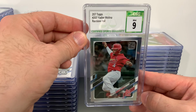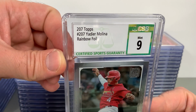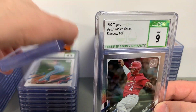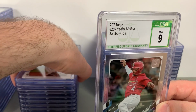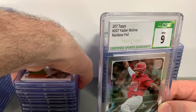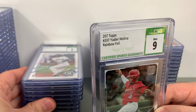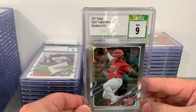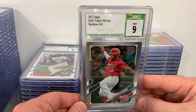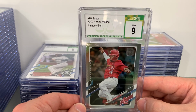Rainbow Foil Yadi Molina, which I just noticed my first mislabel. It says 2021 Topps but should say 2021 Topps. I think the others were all good. So, goes to show every company makes mistakes. I would say on average in my history dealing with PSA, per bulk order back when I did 500s, I'd say 3 to 6 cards in every order would be mislabeled and I'd have to send them back. Of course, it would usually be a typo or just have completely the wrong card.